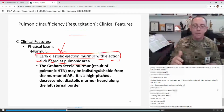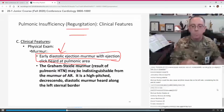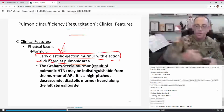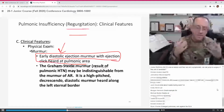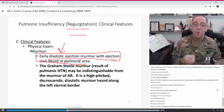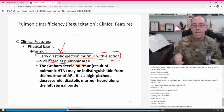And then you hear the blowing component at Erb's point that helps confirm it. So the reality of it is because that valve is being blown, you get this flow going through it and it comes back, and you can hear something that sounds like an ejection click. But you confirm it because it's in diastole. Pulmonic stenosis occurs in systole. So that's the key, and that helps you differentiate them.